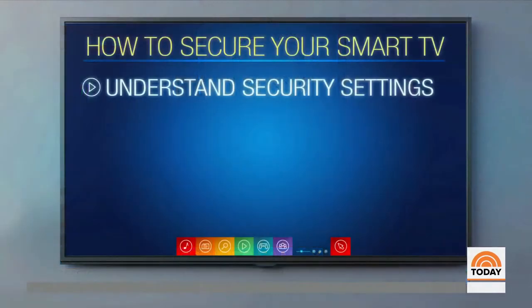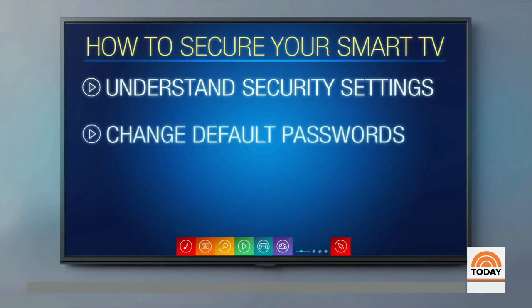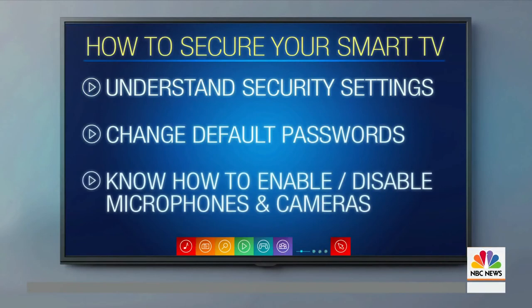So, Miguel, besides that creepy hacker getting into home security cameras, what about these other hackers out there and another common home device? Something happened recently. What more do you know about that? Yeah, just last month, the FBI warned that smart TVs are vulnerable to hackers as well, saying that the new technology features can be a gateway for hackers to spy on you in your home. They recommend you familiarize yourself with security settings, change default passwords, and know how to enable and disable the microphones and cameras on your televisions.